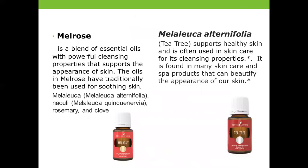So talking about Melrose and Melaleuca, which is our tea tree. Melrose is a blend of essential oils that's got very powerful cleansing properties to help support the skin. Melrose has traditionally been used for soothing skin, and it has Melaleuca, which is our tea tree. It has Niaouli, which is Melaleuca quinquenervia, and rosemary and clove is what's in Melrose.